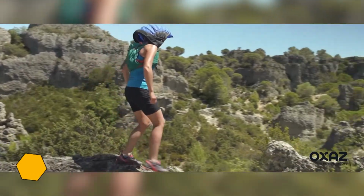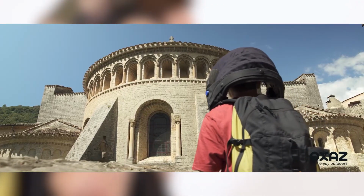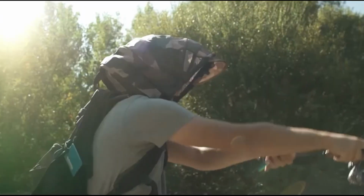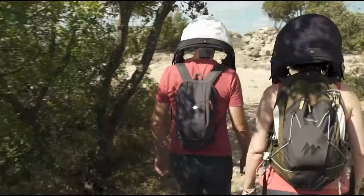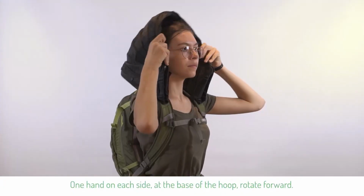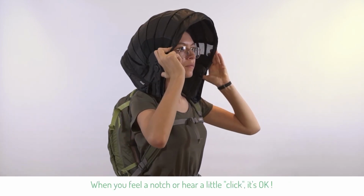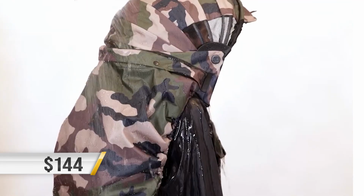Overcap. Overcap is a great product, not only for fishermen, but also for hunters and hikers. It is very lightweight, weighs around 400 grams, works well in any weather, and protects the user from rain, snow, and sun. The hood is 36 centimeters high and 33 centimeters wide, and can be folded and unfolded in one motion. The gear comes with 3 color options, costing around $144.